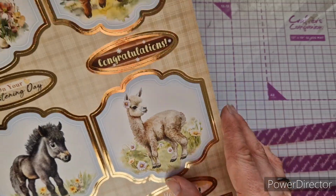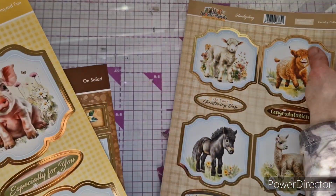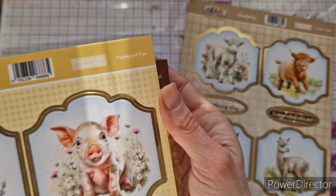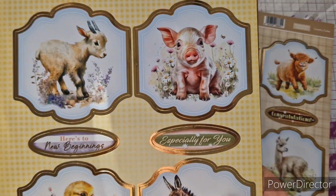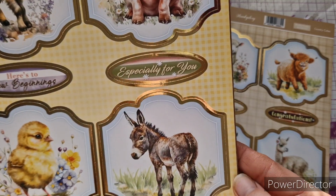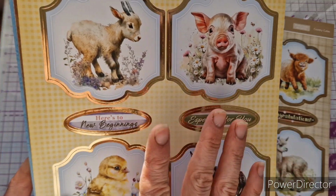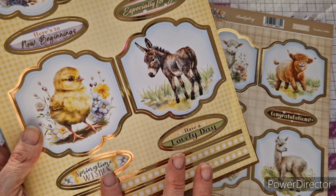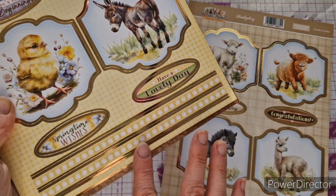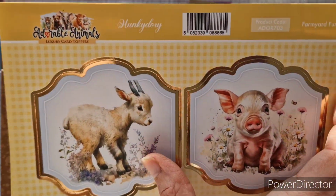We do have some edger strips. So I have 2 of those. Then we have Farmyard Fun. And we have all the animals from the farm. Aren't they gorgeous? These are all edged in gold foil. So we have especially for you, here's to new beginnings, springtime wishes, and have a lovely day. And again, we have the border strips. Look at that baby goat.